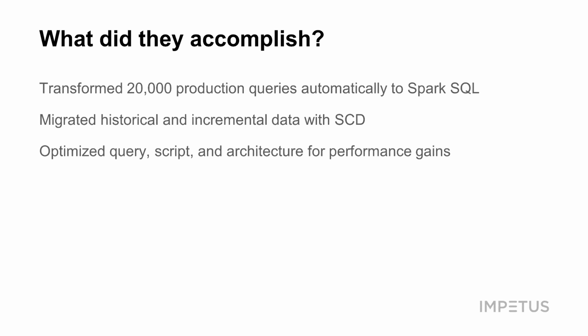We took 20,000 of their queries in Teradata and automatically moved them over to Spark to run in there. In this case, it was an on-premise data lake. Through our automated solution, we were able to migrate all of their historical and incremental data.